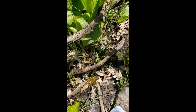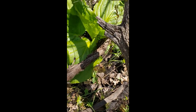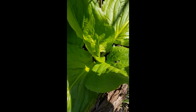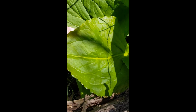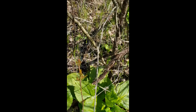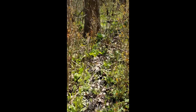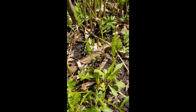So here we go. This is a little swampier here, but I wanted to show you these. Man, these leaves are so big. Look at that. They're huge leaves. Okay, my hand is probably like 3 or 4 times the size of my hand. See? And it looks like there are some animals or something that does travel through here. And look, there's Jack in the pulpit.